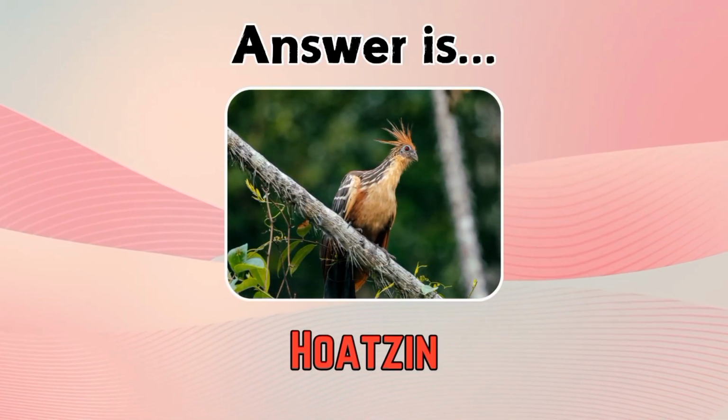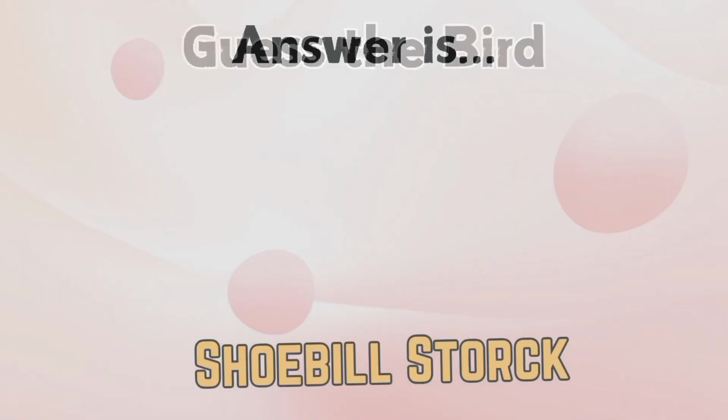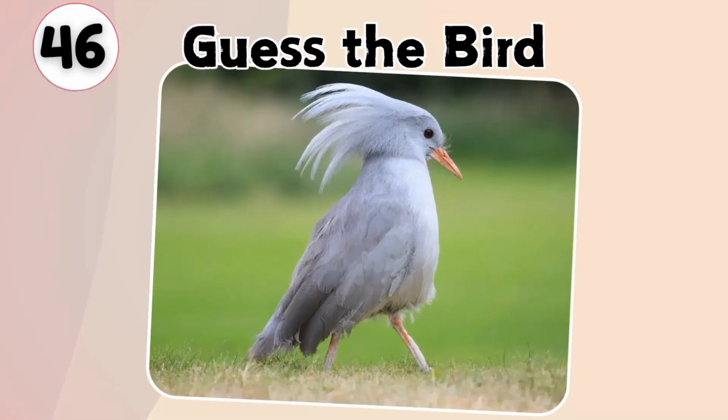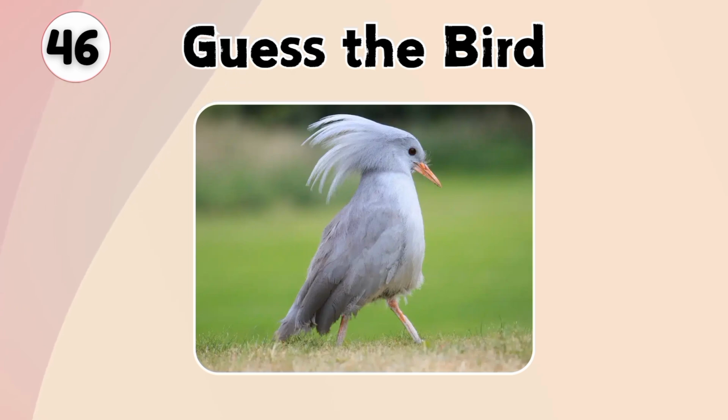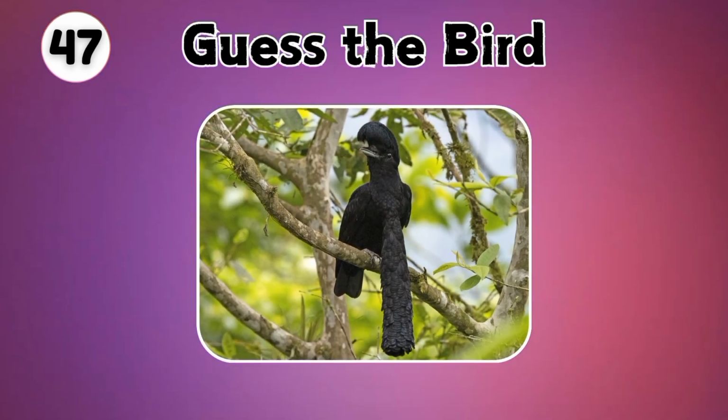Perfect, it's a hoatzin. Who knows this? Awesome, it's a shoebill stork. Can you guess this? Awesome, it's a kagu. Next.